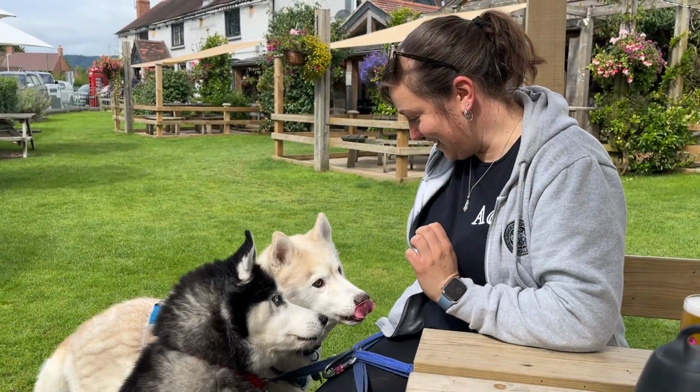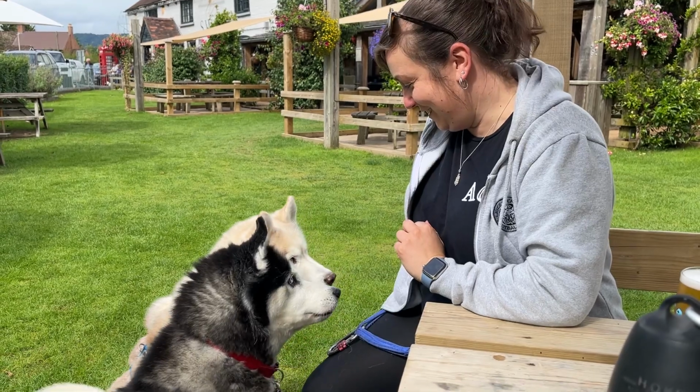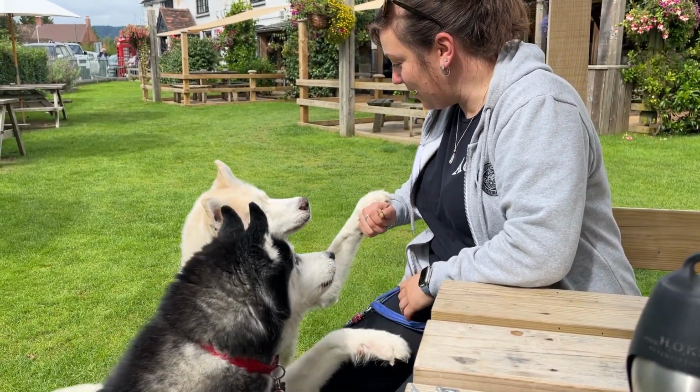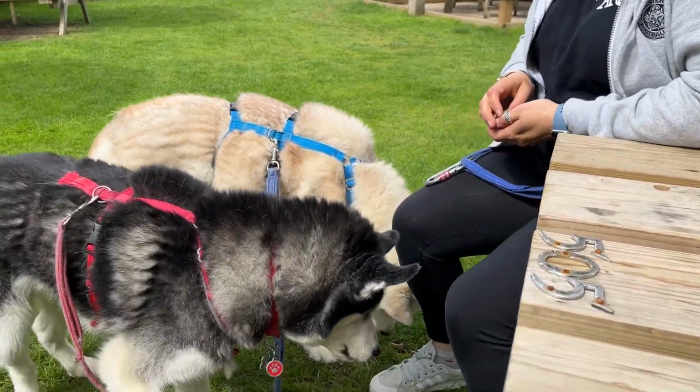What's going on here, Lou? Well, I think the boys have noticed that I may have raided the treat jar that was on the bar. Give me a paw. Good boy, Dallas. Saber. Good boy.